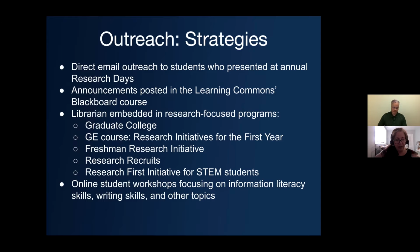We also have librarians and other Learning Commons colleagues who offer numerous online workshops on topics related to information literacy, writing skills, and various other topics relevant for student writers. These workshops are advertised via CougarLink, our Campus Labs student engagement platform.